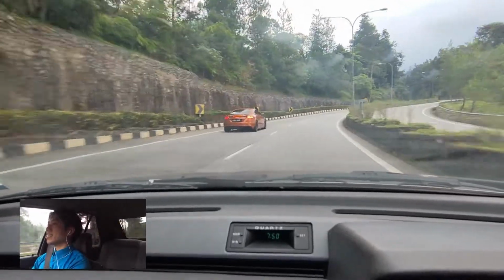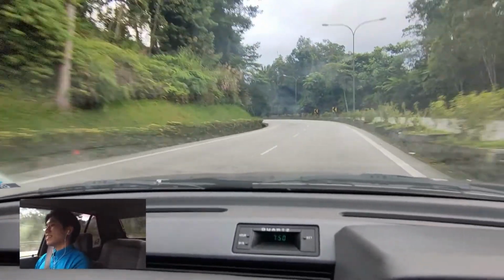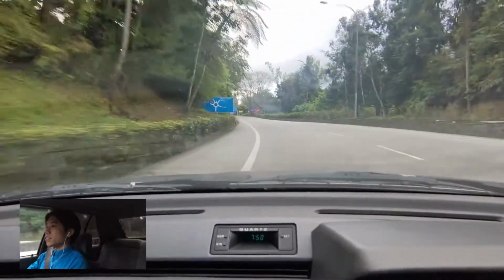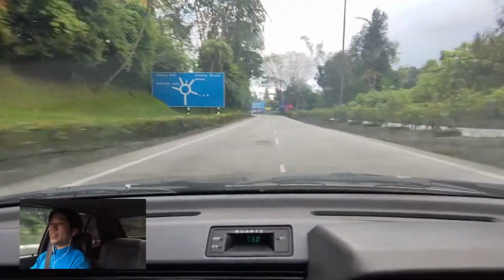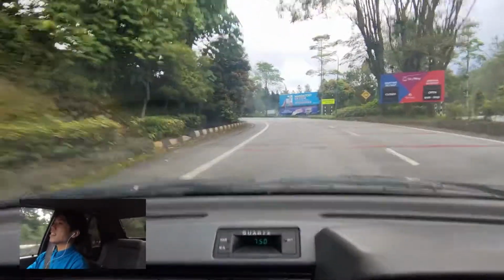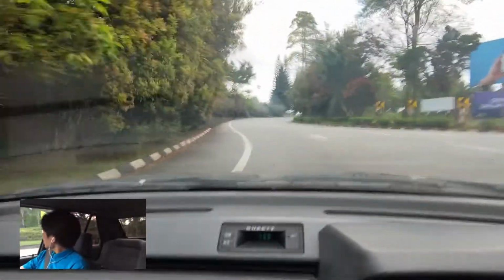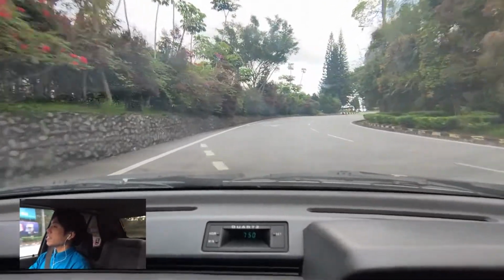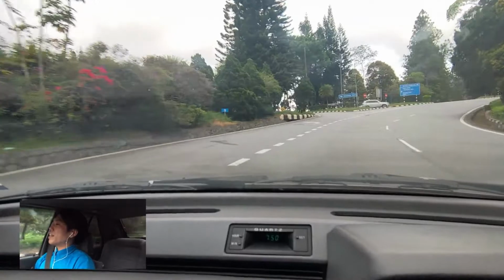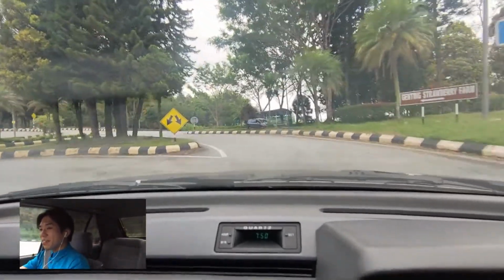Braking very early. It's a TTSI. And we're here, the midpoint of Genting. Okay. I shall park aside and I'll give you my thoughts about the car in the next clip.